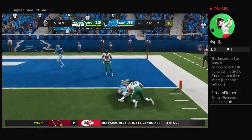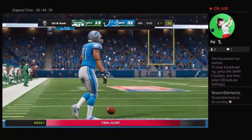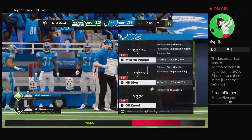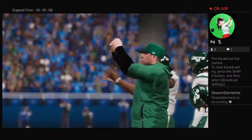Open man right side is Ingram. And they are able to stop him, but he does take it all the way to the 2. So this one's over. It's a win for the Detroit Lions.